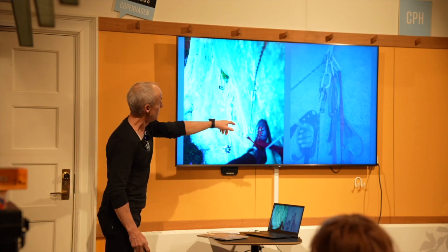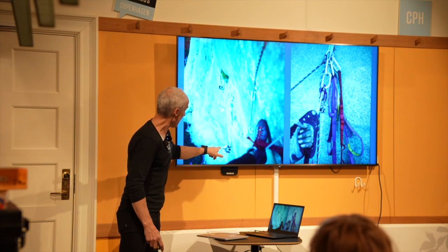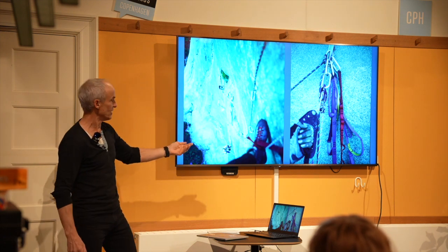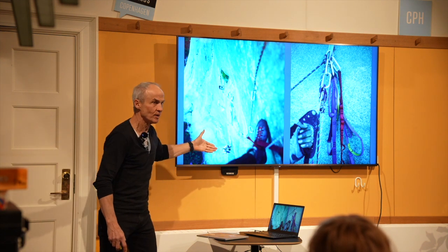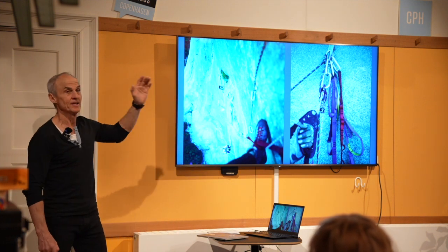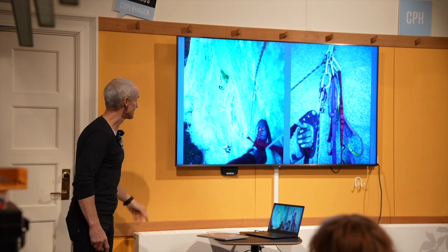Here I'm hauling the gear up with this pulley thing. Actually, you can see all our gears hanging free in air. We have a point of no return. If we don't want, we have to go back. It took us maybe 3 days to get to this place. It will take us 3 days to actually get down again.